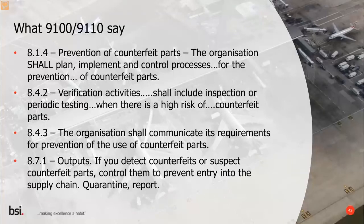And counterfeits are mentioned quite extensively throughout the standard, and I've picked out the key clauses here: prevention of counterfeit parts, verification activities, communication, and outputs. If you think about the statement that we talked about earlier on, it talked about prevention. It was weak supply chains, it was weak verification activities, poor communication, and controlling of counterfeit outputs. So these things are addressed in the standard. So there's a very good reason for you and your supply chain being certified to relevant standards.